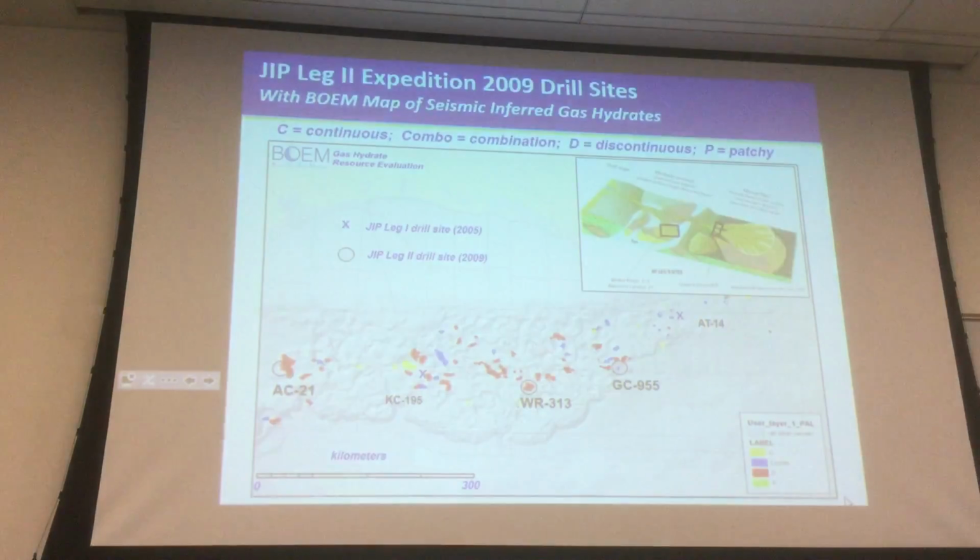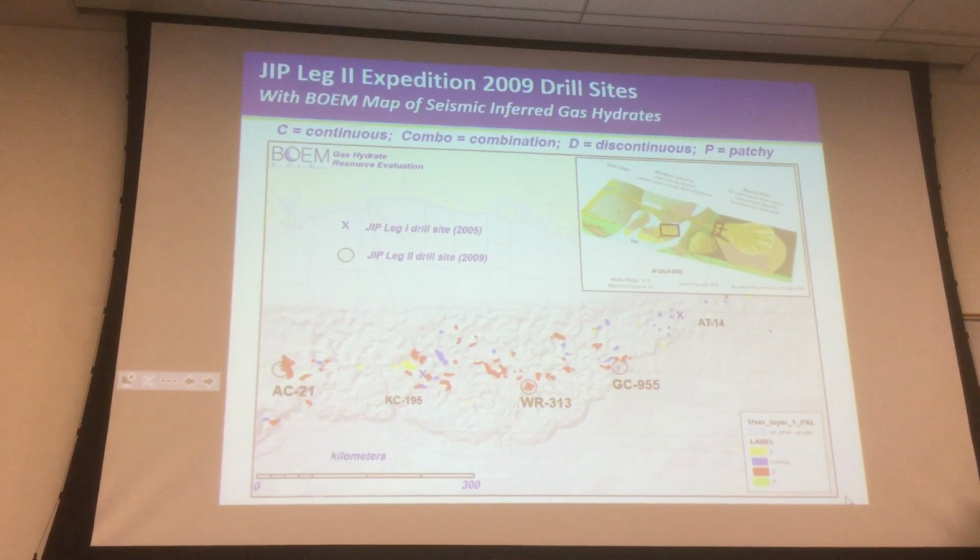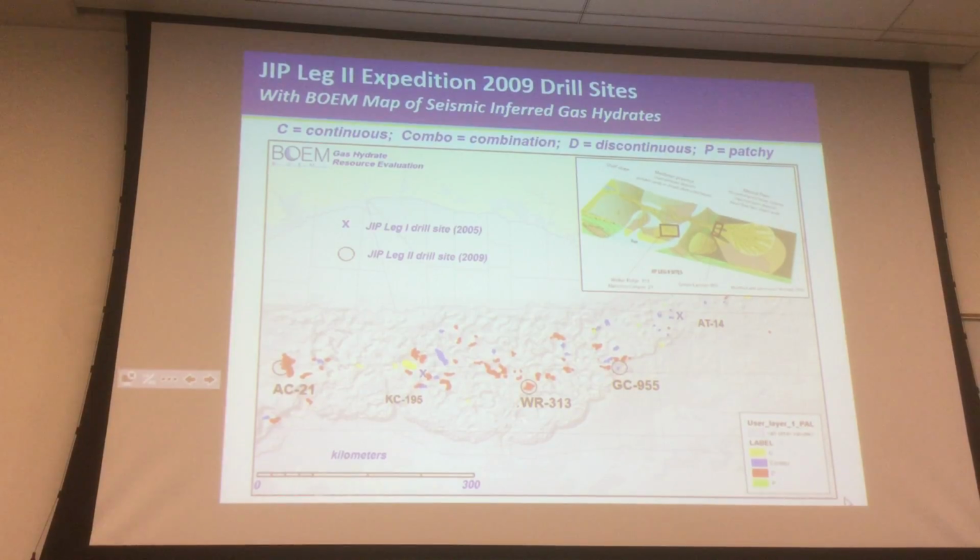So the Gulf of Mexico, one of the best areas, one of the best developed studies looked at the prospecting of gas hydrates. By the time we reached the JIP Leg 2 expedition in 2009, we were looking for hydrates in sand reservoirs. Before this time, we were looking for anomalous reflectors, what indicated the base of the hydrate stability field.